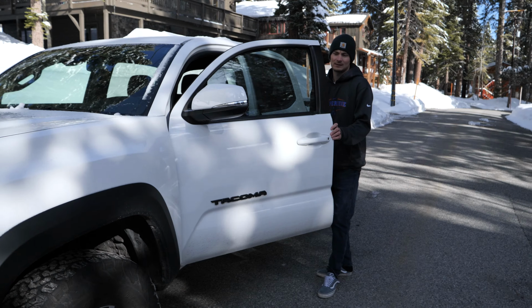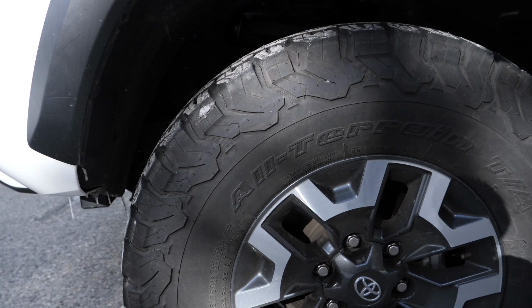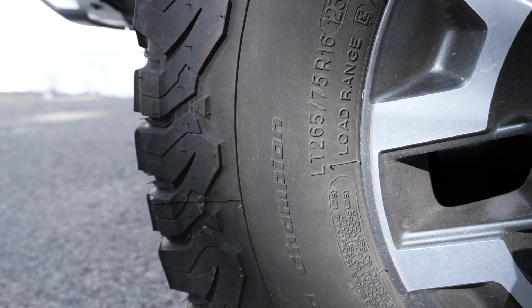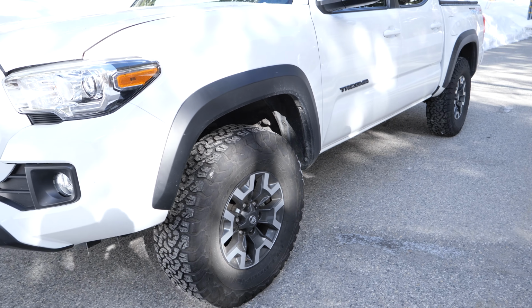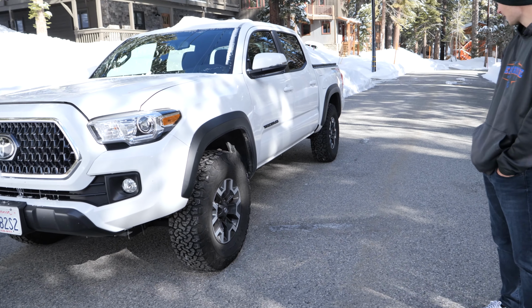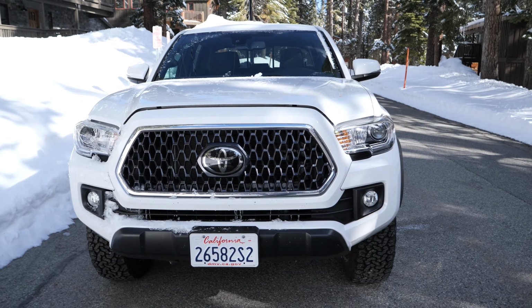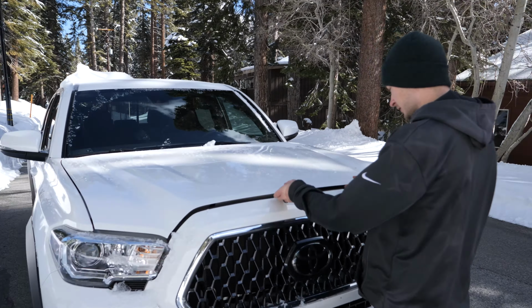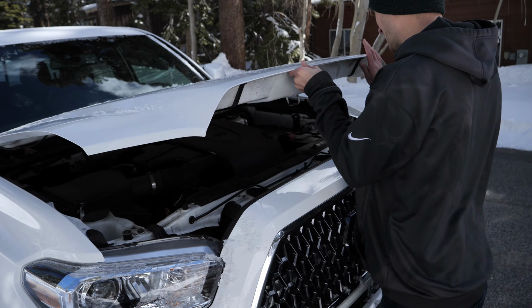What tire size did you end up putting on it? A 265/75/16. Yeah, so I went up a size. It's the biggest you could fit without having to do any cutting or rubbing, with the stock tires and stock suspension. And often I get a lot of people saying, oh, this looks like you lifted it. And I go, no, that's just what comes with the off-road package.